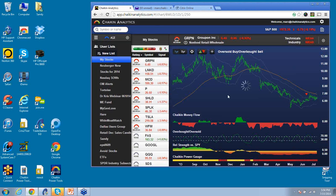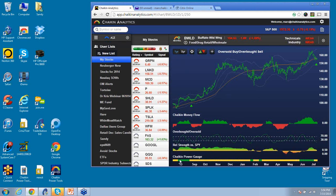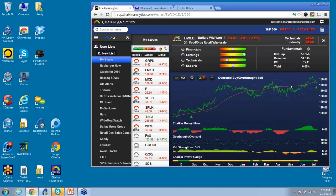Here's Buffalo Wild Wings. Actually, the rating turned bullish in late December when the stock was at about 100. It was outperforming the market, so that's very good. You got an oversold buy signal at about 108, and it's peaked. And the power gauge rating has been bullish off and on, and you just got another buy signal on the stock over here. Now, on the desktop app, if you want to see the power gauge rating, you click.